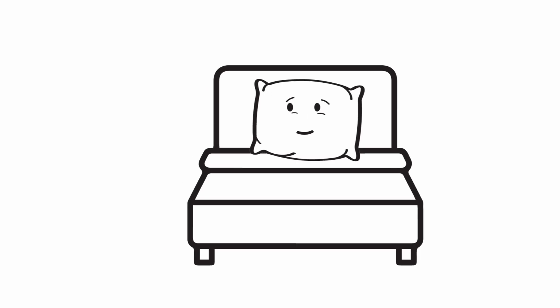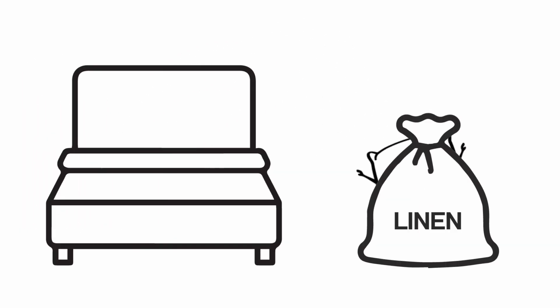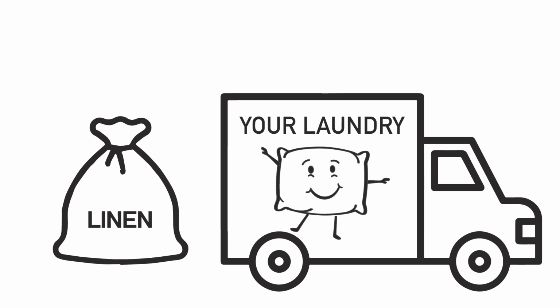Hopefully everyone had a great night's sleep. Having successfully completed their first shift, they are ready to be washed. Thankfully, they were cared for by the hotel staff and guests.